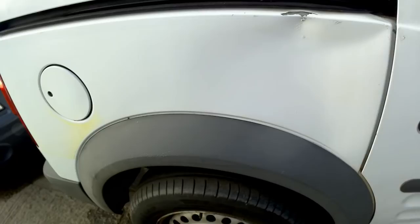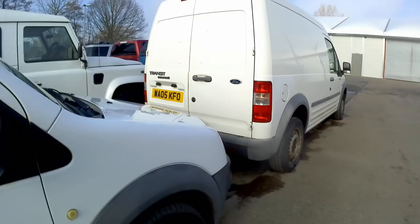And that's it in the little vans. Another Transit Connect. I do believe they're all ex-police, I'm not 100% sure. So, that's all we got then for this week.